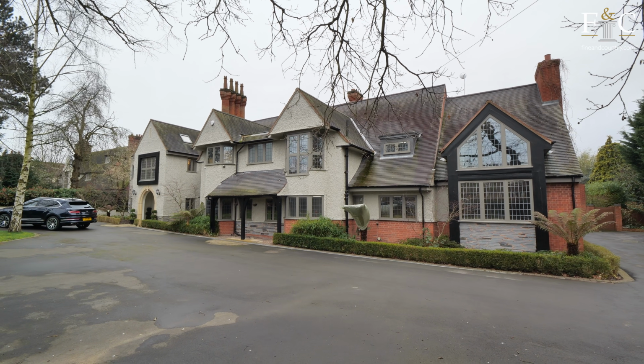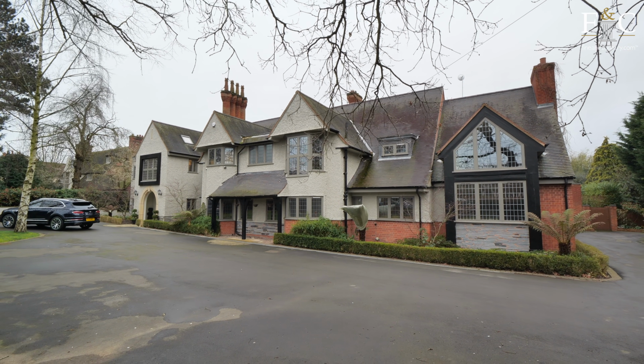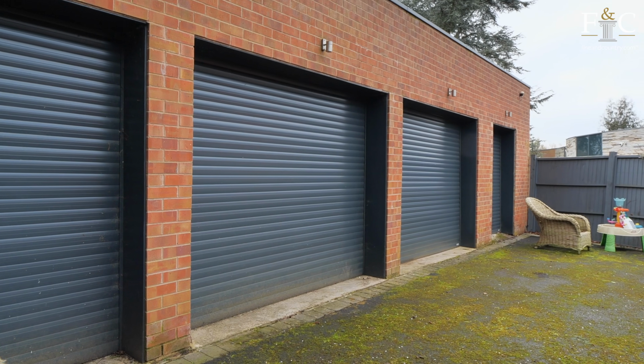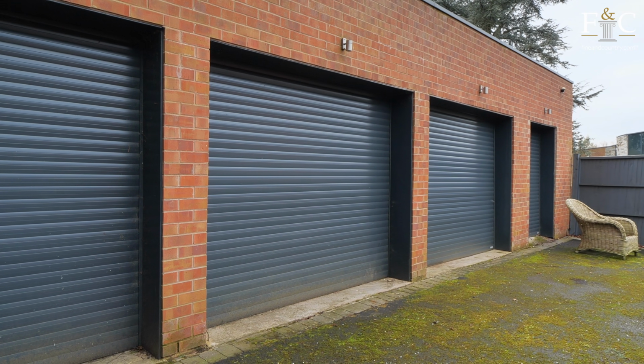Now, when we arrived in the Bentley this morning, you may not have noticed this, but the driveway extends all the way down the sides of the house too, leading down one side to a private parking area and detached garage block.